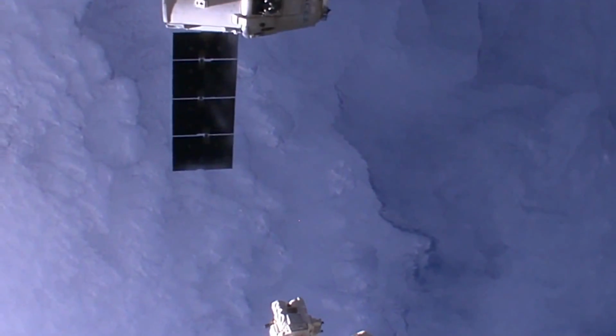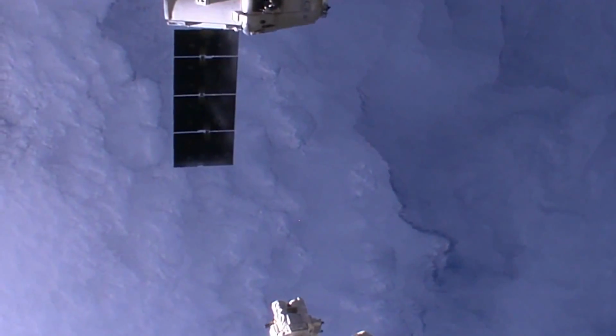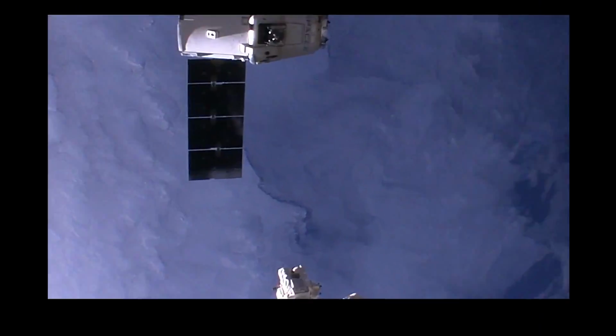Notice as the UFO appears in frame, the camera conveniently switches to another camera angle. Typical NASA trying to cover up UFO evidence.